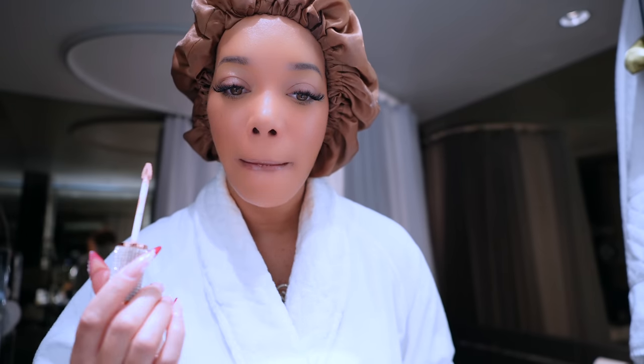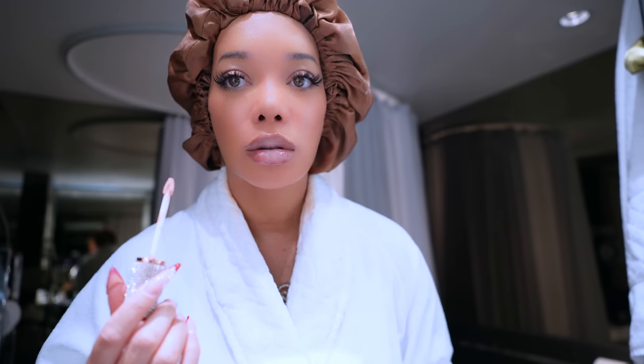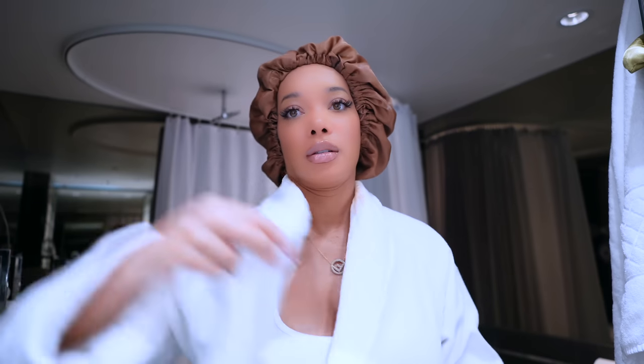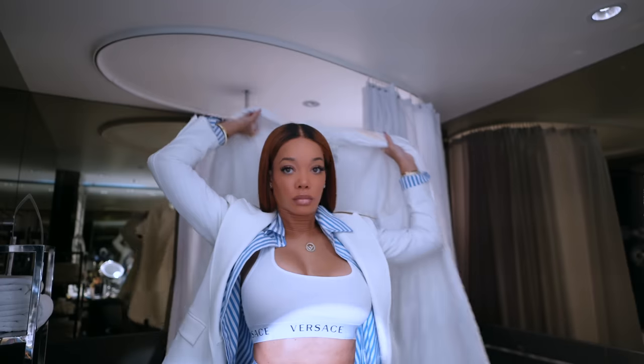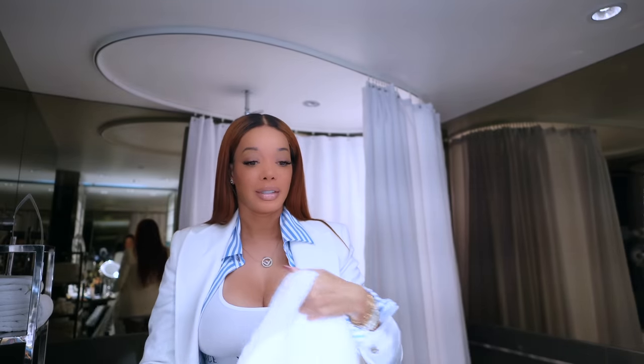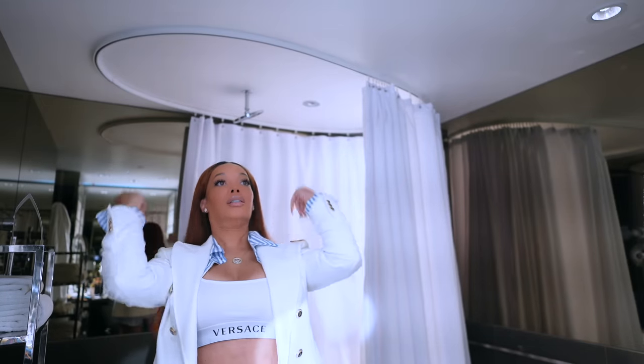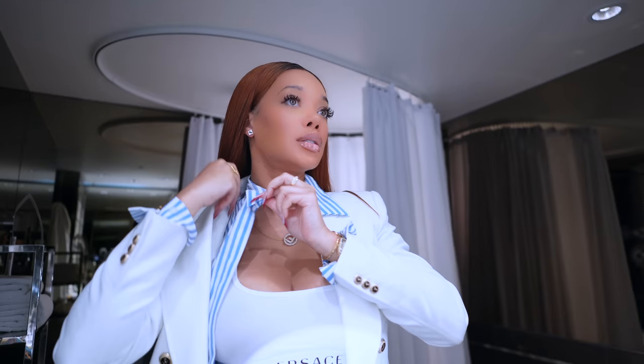Cream lip gloss. And dab it in the middle. Alright, let's get dressed. All done. And I look so cute. It's a dainty look. It's like a modern day old money look.